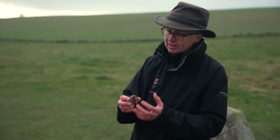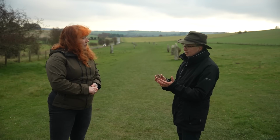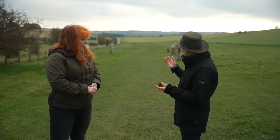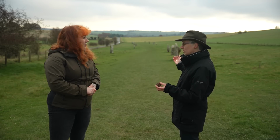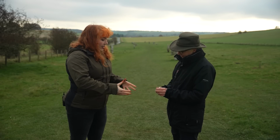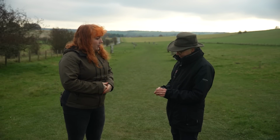And these things we know from other contexts are often deliberately broken in mortuary contexts. So in other words, maybe to mark the death of an important individual or part of a ceremony. And it may be that when people are coming here during the Middle Neolithic, either somebody important has died here, or maybe they've brought the ashes of someone with them to be scattered in the wider landscape. So what would it mean to find something like this on a site like that down there?